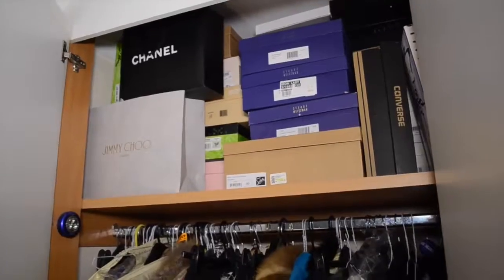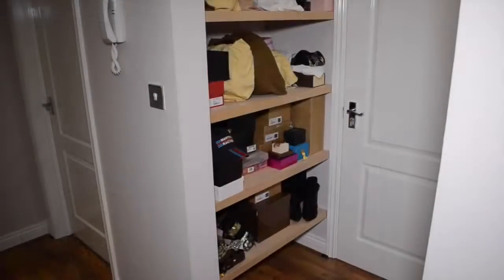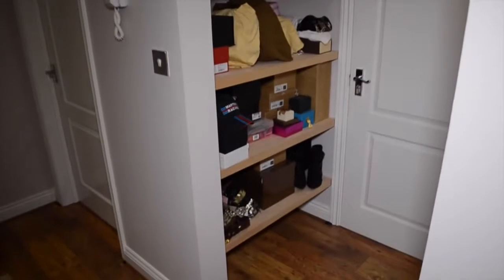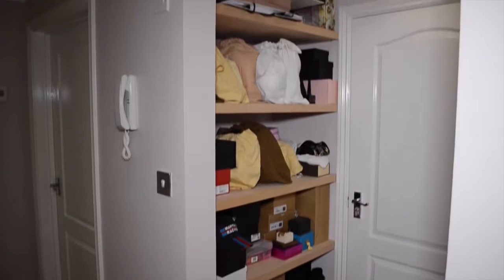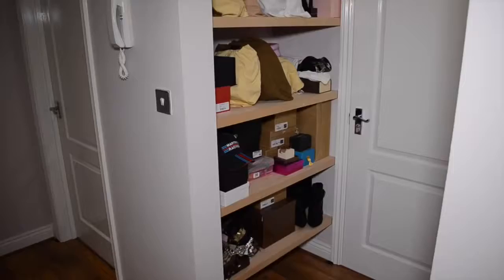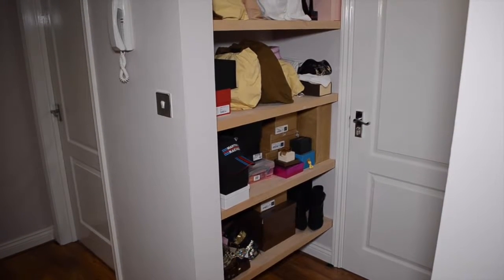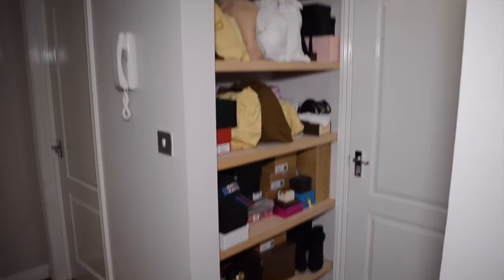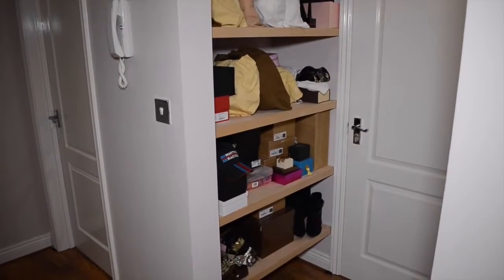Now I'm going to go and show you my area where I keep bags and some other shoes. So this area here, these shelves, this is where I keep my bags and shoes basically. So we had this alcove that you can see here, and we were doing nothing with it, so David very kindly got some guys in who put some shelves in for me, and so all of my bags now fit, and I'm going to show you what I keep on them.